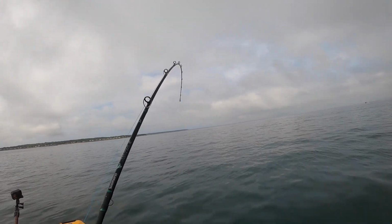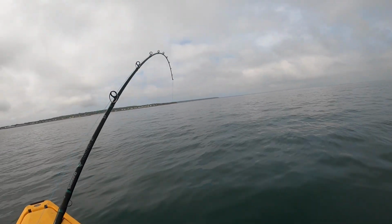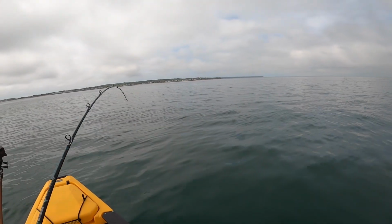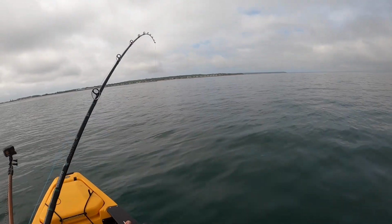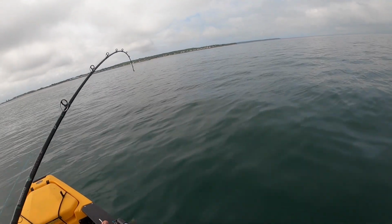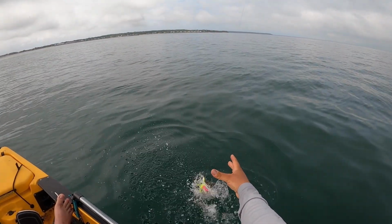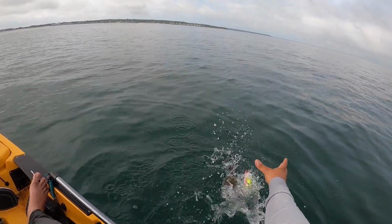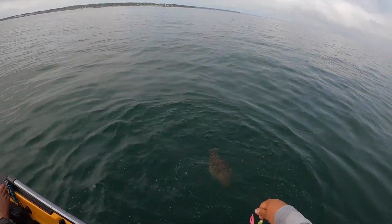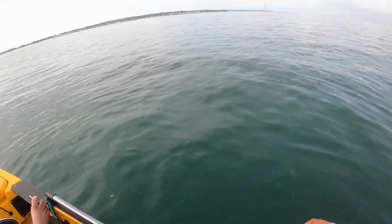Fluke. Definitely a fluke. Will he be a keeper? Not sure. Feels pretty good, but he's getting light. If he's gonna be a keeper, he's just making it. No way. But, oh, there it goes. Not worried about it. He's a little shorty.